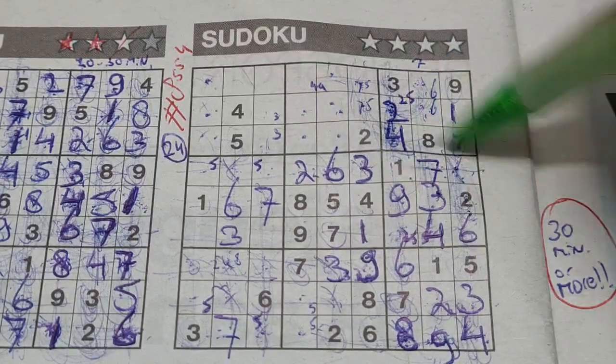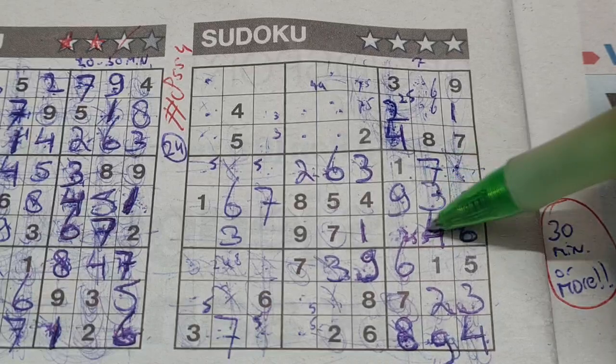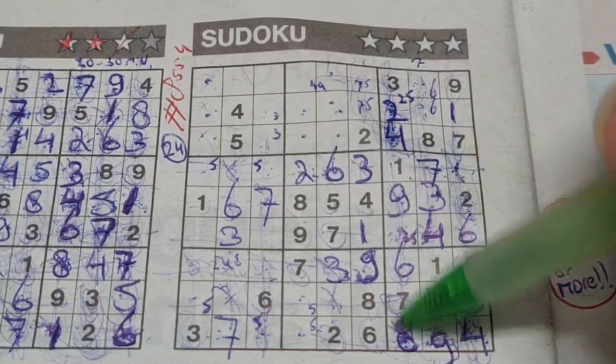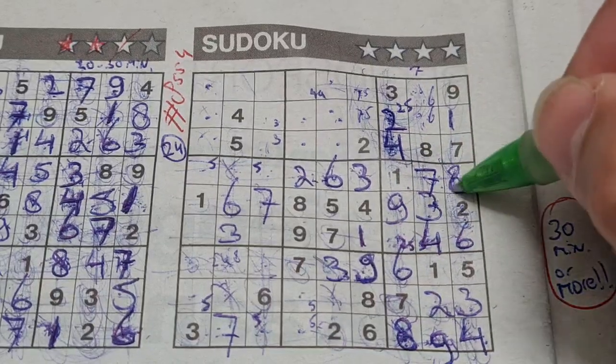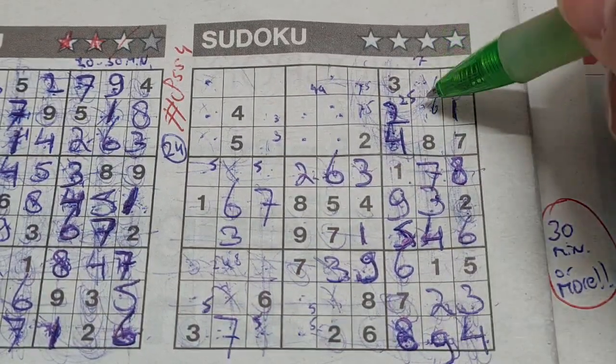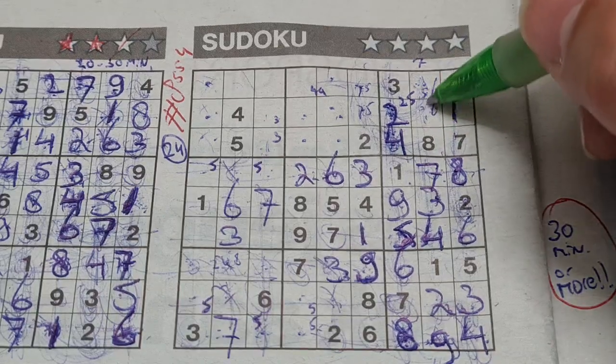2 numbers left in this big square. 4 numbers, 1, 2, 3, 4, 5 is missing. The 6, the 7, the 8 is missing. 5 and 8, 5 and 8. We have an 8 in this column, no 8 there. 8 should be here, and a 5 goes there. So 2 numbers left here, the 5 and the 6 as a pair.